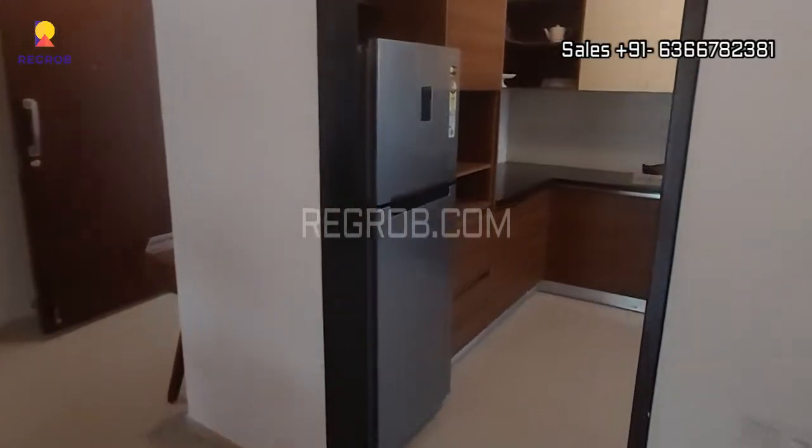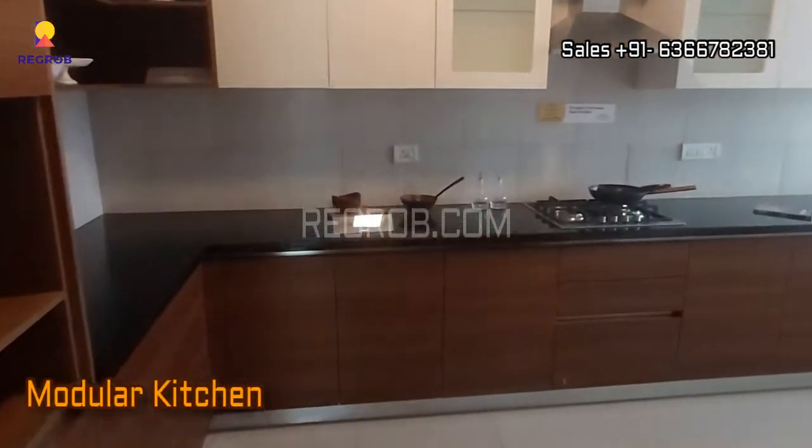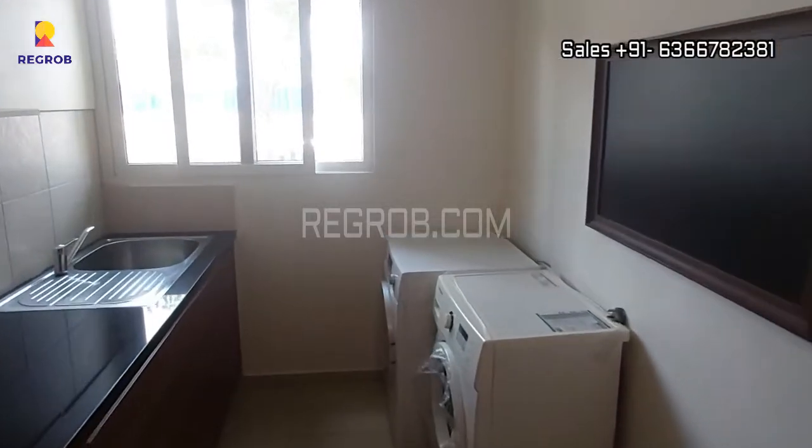And now we are heading towards the modular kitchen. So here it is. The kitchen has an L-shaped platform and a separate utility area, which is right here in this corner.